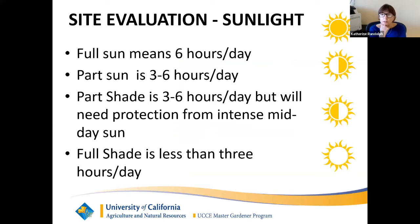So for sunlight, a lot of people feel like they have a lot of sun because they'll get 4 hours of really intense sun. But full sun means 6 hours a day. So when you're buying a plant and it says full sun, if it doesn't get 6 hours of sun a day, it's going to start to get really leggy and it's never really going to thrive. If it says part sun, it's going to need 4 to 6 hours a day.